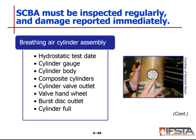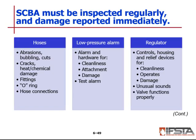So I'm going to post this PowerPoint itself in addition to the video. That way you can take a look at all of these. And if there are any issues, you need to make sure that you've reported them right away. If you see any abrasions, cracks, missing fittings, or hose connections that aren't working, any of that stuff, you really need to let somebody know right away.